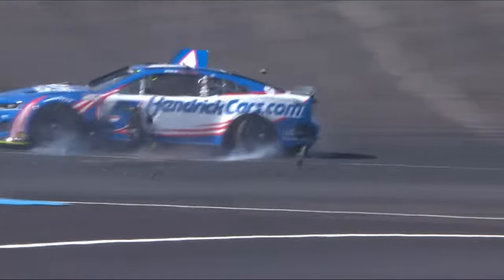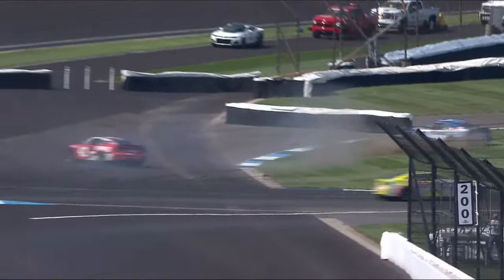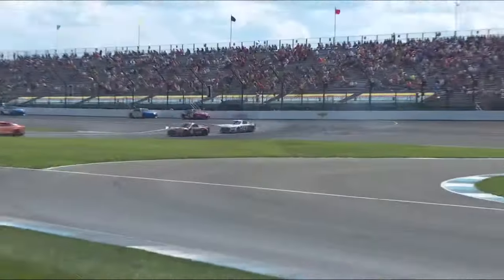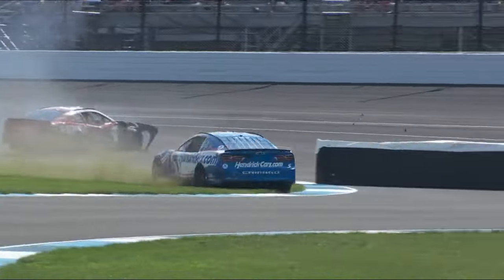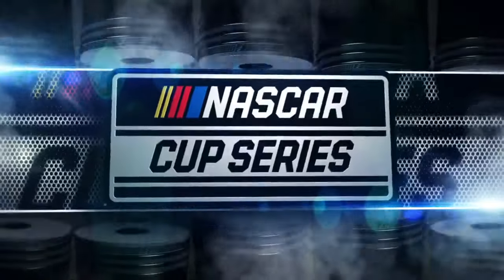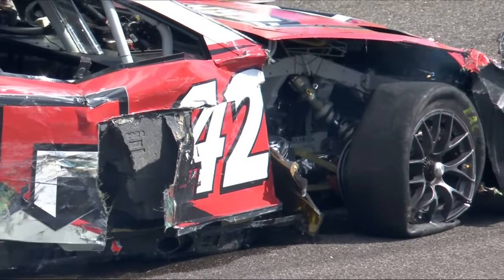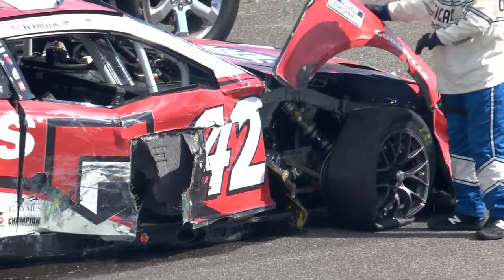I'd say we're lucky that wasn't worse than it was. I mean, that was huge. I agree, Jeff. That's a big impact. Oh my goodness. Gosh. I mean, the speeds that they're getting going into turn one, and if Kyle Larson didn't have brakes or the brakes weren't working, we're talking he could have been going 150, 160 miles an hour there at contact.